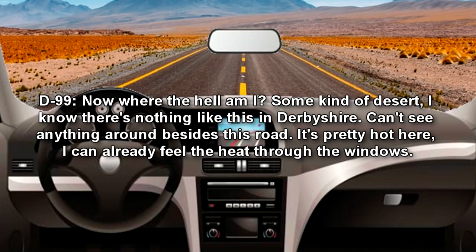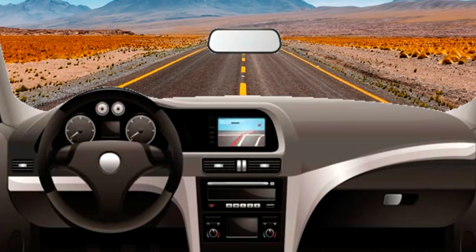Now where the hell am I? Some kind of desert? I know there's nothing like this in Derbyshire. Can't see anything around besides this road. It's pretty hot here. I can already feel the heat coming through the windows.